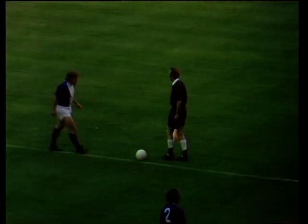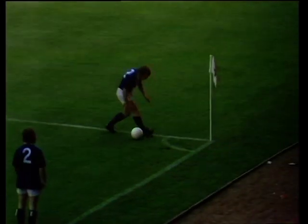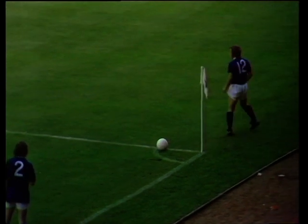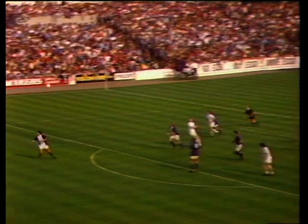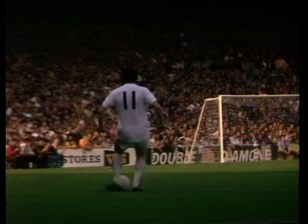Gordon Taylor. Former Bolton Wanderers winger Roger Hind has gone onto the goal line. That was the head of McQueen getting that away. Page. Taylor. Gray, and Gray's off on his own. He's got Lorimer and Jones in support.